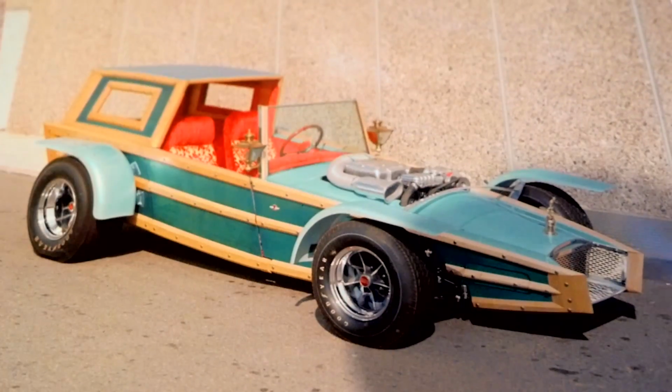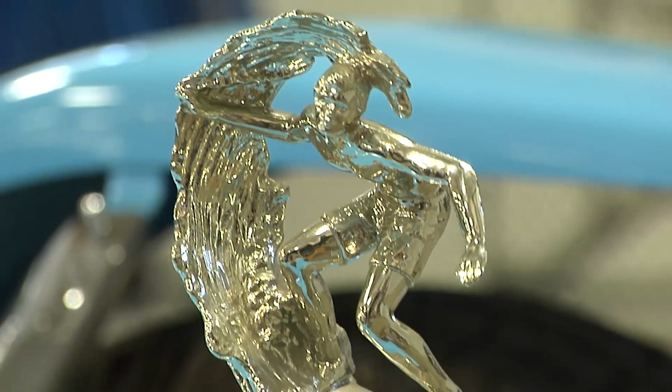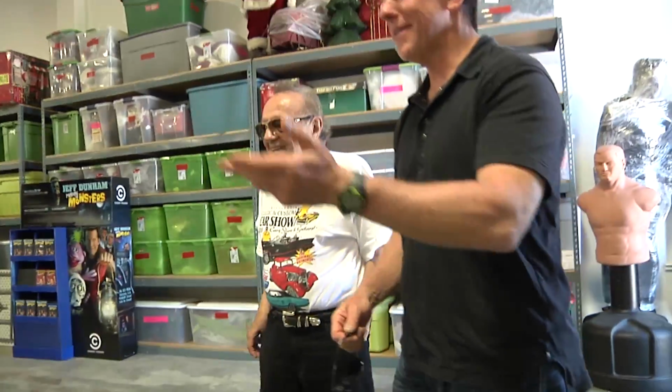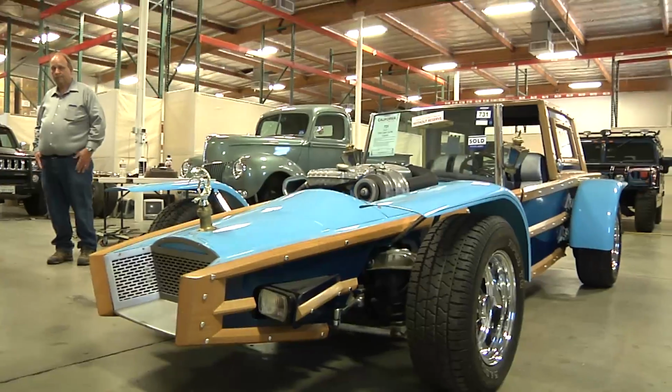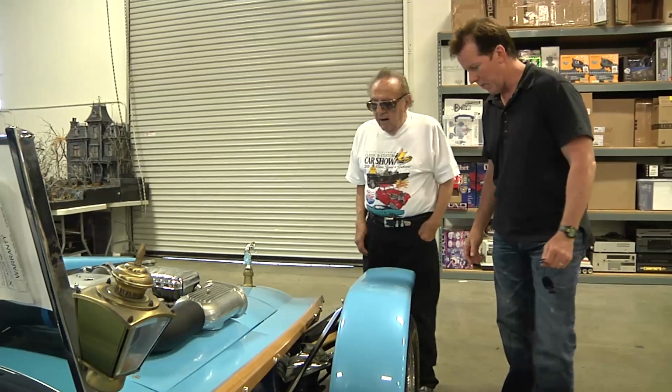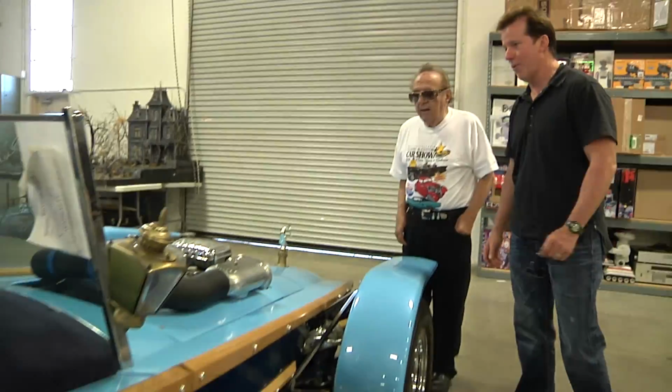But we don't know if it runs. Well, there it is. Oh my God! Looks like my good old days are coming back. But it's in surprisingly good shape. It's just, there's no power to it. I don't know if the battery, I don't know if it'll turn over. So you guys get to go through the whole thing.